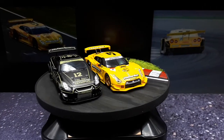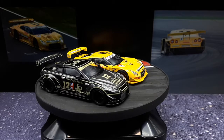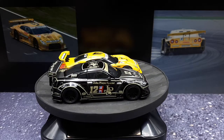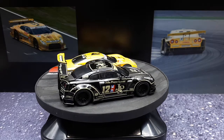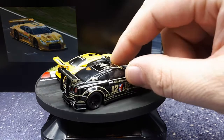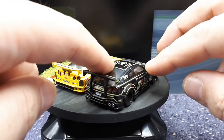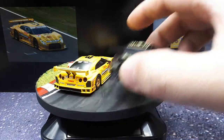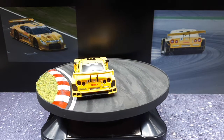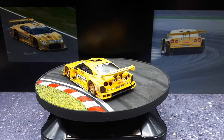So anyways, either brand I think here is good. I like Mini GT and Kyosho just as well, I suppose. I can't really say one brand is better than the other. The only plus side of Mini GT is they often have these soft rubbery mirrors. Although these are kind of not so soft. But neither of them have disc brake systems or paint on their mirrors. So that puts them pretty equal to me.